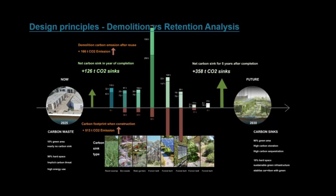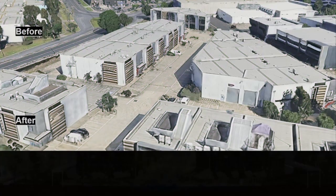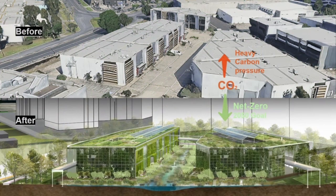From wasteland to carbon hub, the site becomes a carbon-positive open space. Through this transformation, it evolves from emitter to sequesterer, led by design. We visualize the shift from concrete pressure to carbon-positive paradise. The project proves regeneration can lead sustainability.